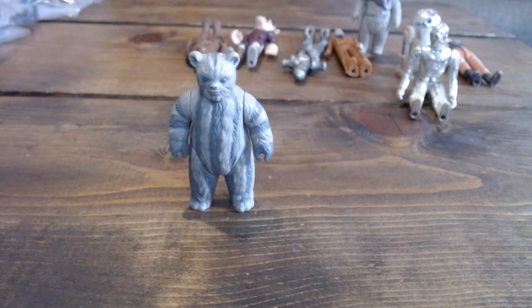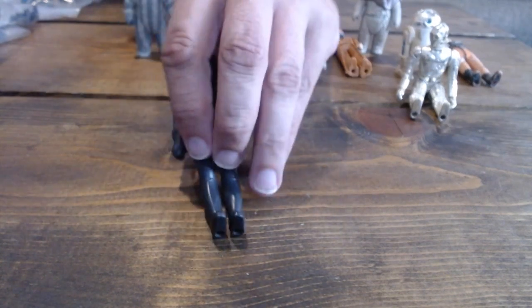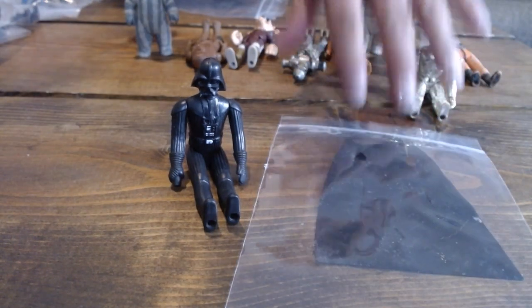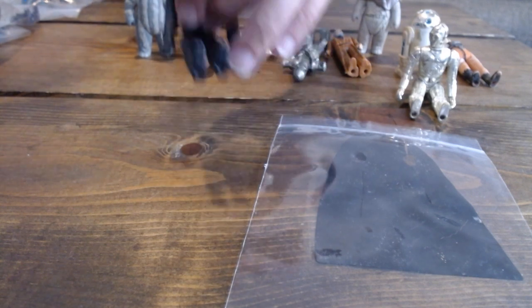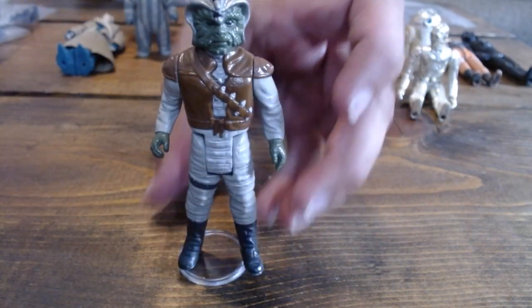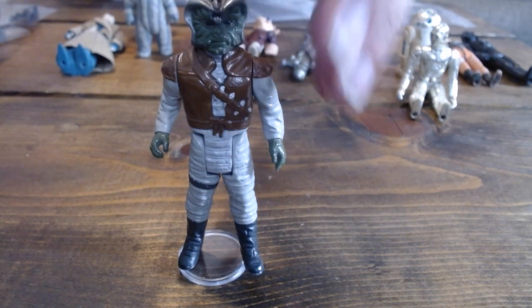Here's Tebow. So here is Darth Vader. As you can see, he is missing his cape. But I have his cape in this plastic right here because I don't want to put it on or bend it. So there's Vader. Here's Bib Fortuna. Here's Clayton. I'm missing his staff. So that's Clayton.